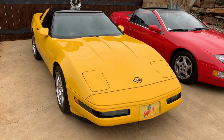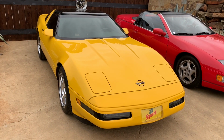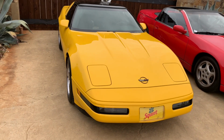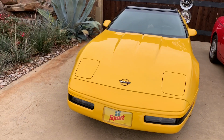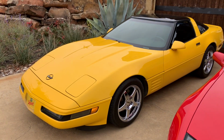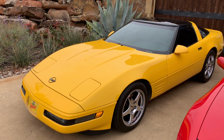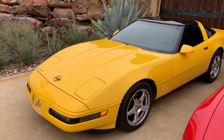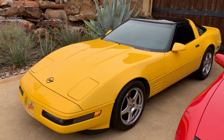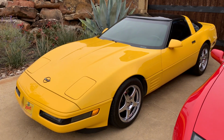All right, so let's go ahead and move over to the Vette and talk about three major points that make it one incredible automobile. The first thing I wanted to highlight was the engine. This car, which is a 94, has an LT1 small block Chevy 350. Just Google that engine and you can see the legend and the mystique of its reliability, both in off-road and on-road applications.